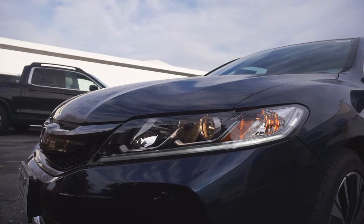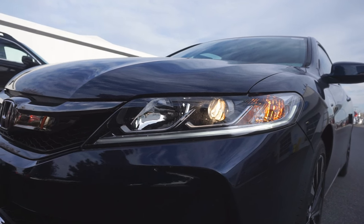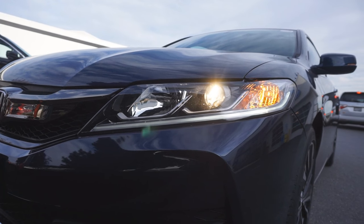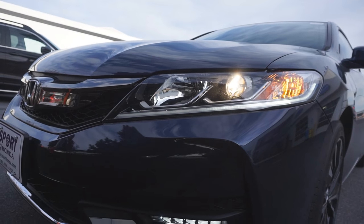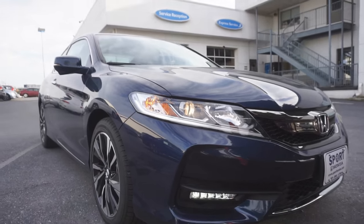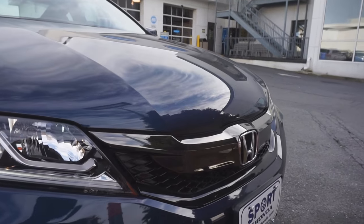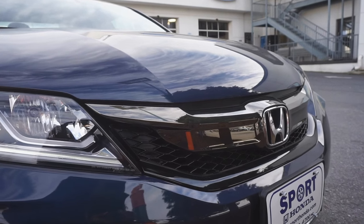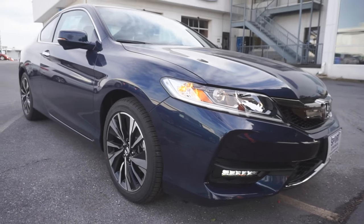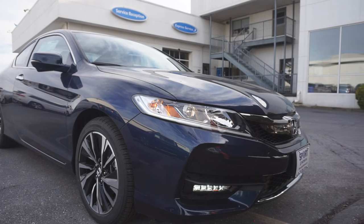So coming to the front end of the Accord, you have halogen projector beam low beams and reflector beam high beams with LED daytime running lights which look pretty sharp. And you do get LED fog lights. Honestly, I really like how these Accords look, especially since this one has the black chrome grille. It really sets it apart from the other Accords. This color doesn't look too bad either, but it's only available with the automatics though.